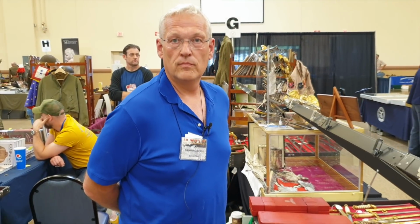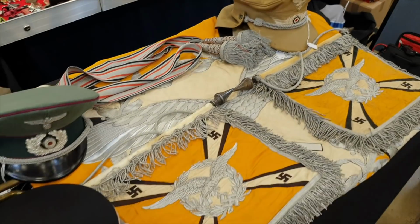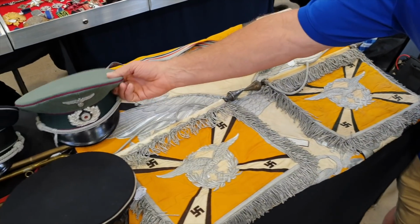Can you explain about the flags on your display here? Yes, we have... There's Luftwaffe.